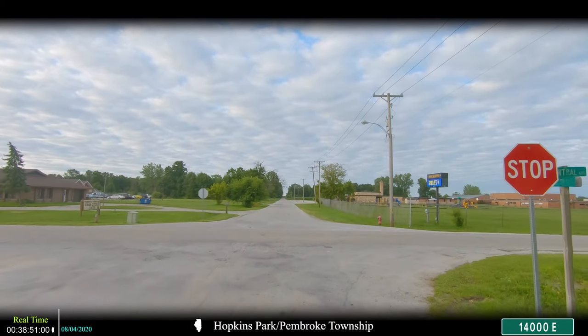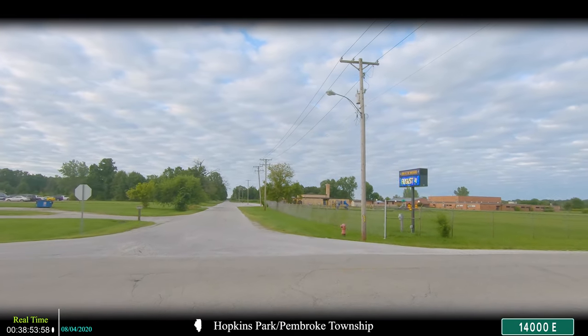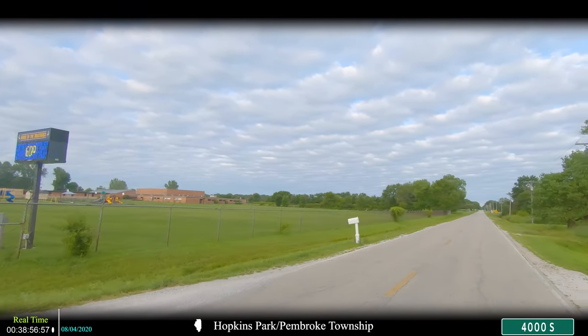Here, you can see the lone elementary school that serves the area.